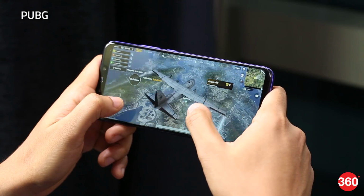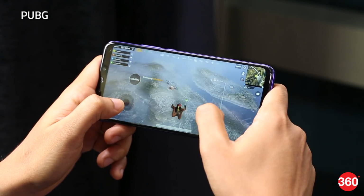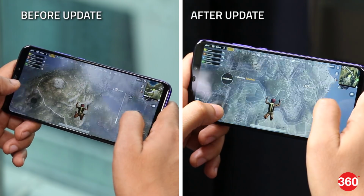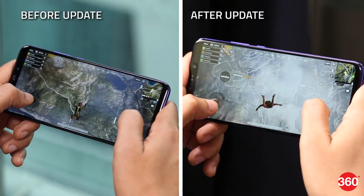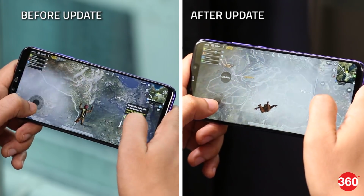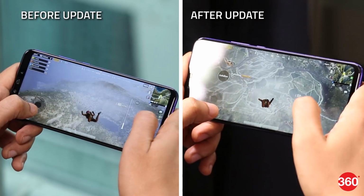We had a chance to test out the GPU Turbo feature, which according to Huawei works with PUBG and Mobile Legends in India right now, with more games to follow soon. With PUBG, issues like jitter and texture pop-ins which were present before the update were considerably less with the GPU Turbo working. We didn't really notice much difference in the way the game looked though.